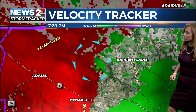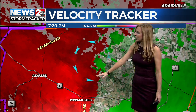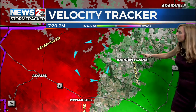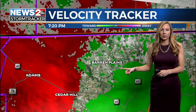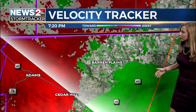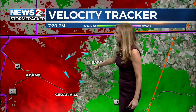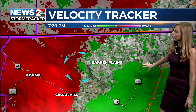Barron's Plains. There's some greens, there's some reds there. It's just really north of Cedar Hill. It's right north of 41, but this is about to go towards Barren Plains, Highway 161 and 411. If you're in this purple polygon, folks, you need to be taking your tornado precautions. And just pulling out really fast here and showing you folks this, you can kind of see that it's right in here. We're starting to see some spin in the atmosphere here. So again, Barren Plains heads up, 431 heads up.